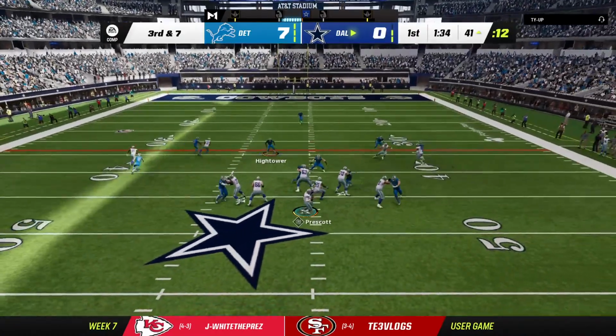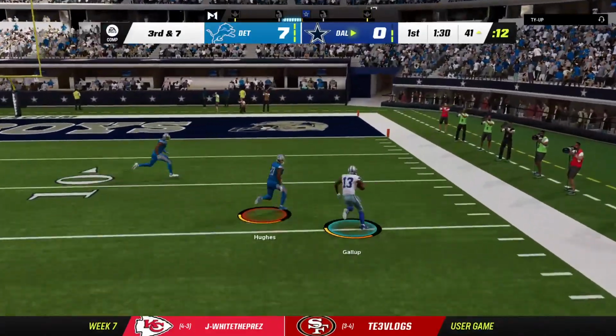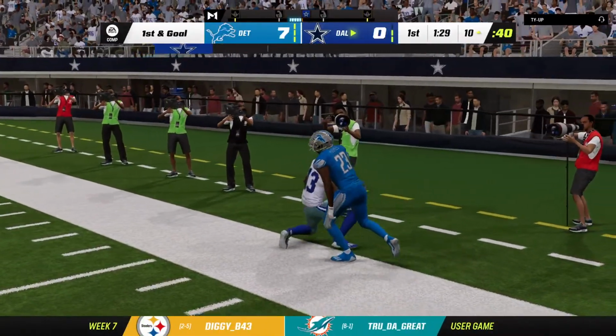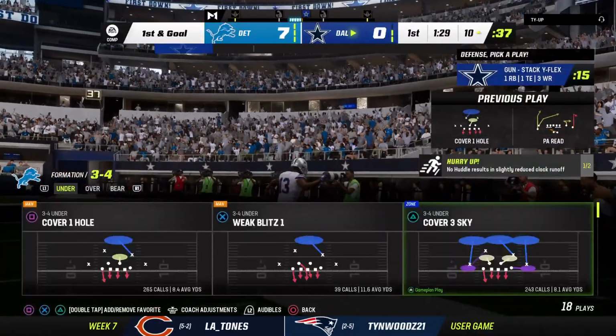On play action, Prescott. And he's able to hook up with Michael Gallup, and he is out of bounds right around the 10-yard line. They're able to convert on 3rd down, and that sets up a 1st and goal.